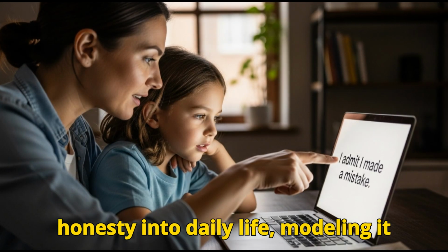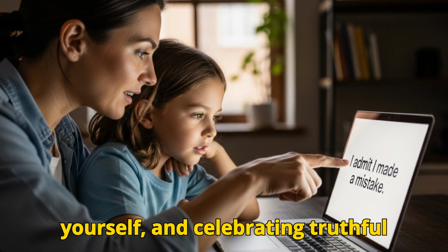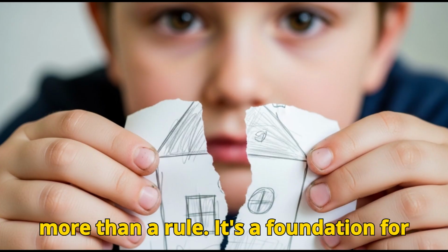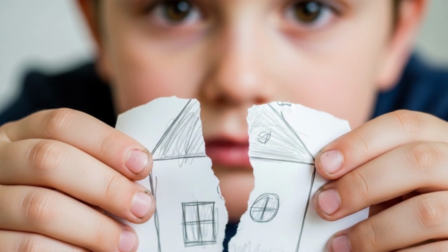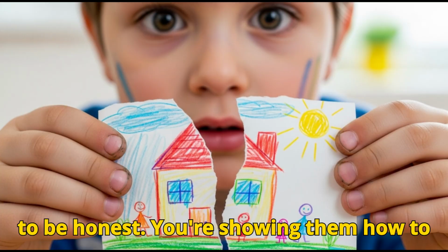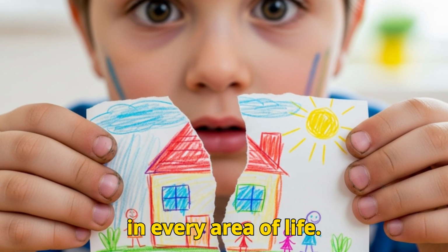By weaving honesty into daily life, modeling it yourself, and celebrating truthful actions, you give your child a skill that will benefit them for decades. Honesty is more than a rule. It's a foundation for trust, resilience, and lifelong success. And as you continue nurturing this value, you're not only teaching your child how to be honest, you're showing them how to be courageous, empathetic, and responsible in every area of life.